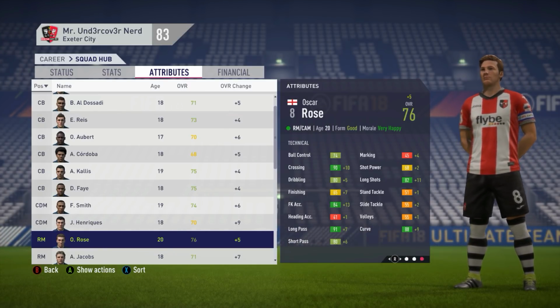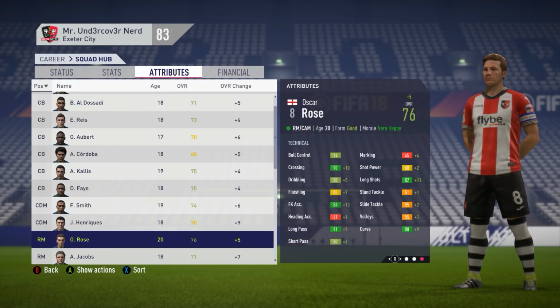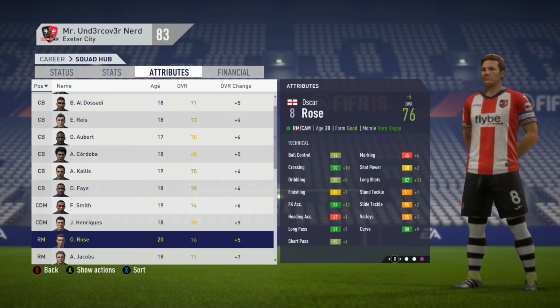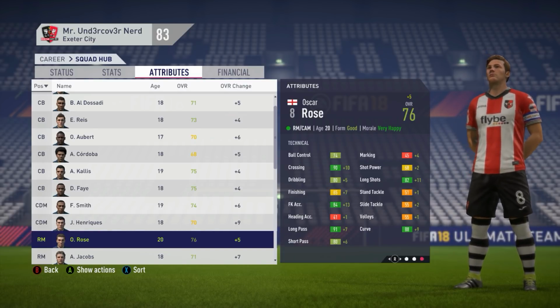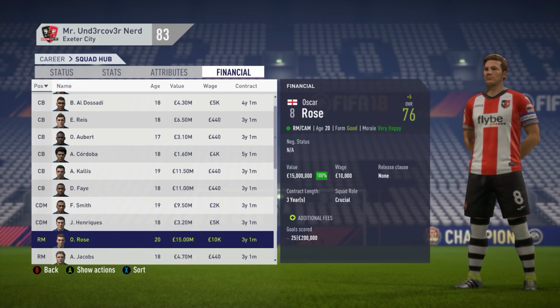The other big one, like I said, he's got good free kick accuracy. I think on the screen, I didn't see that for some reason, but yeah, it is there. So 84 free kick accuracy, that's fantastic. That's going to come in very handy. He's got great long passing, great long shots, great curve. I mean, I love Rose. He's awesome. And that's why from day one we made him captain, because he stood out as being someone that could really develop all around very early on. And he's kind of proven that. We can see now that he's gone up 100%. He's worth 15 million. Happy days.